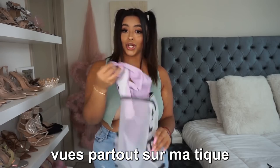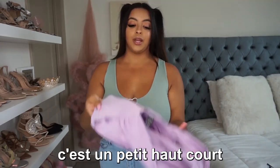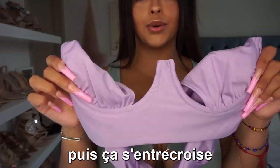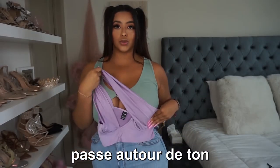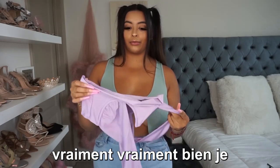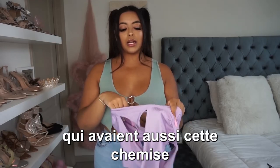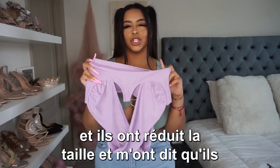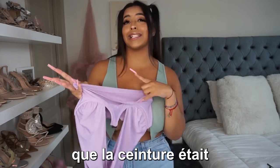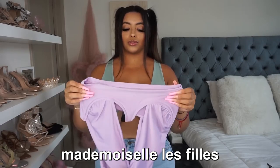Next up, we're gonna do this really cute lavender shirt. This is one of the shirts that I've seen all over my TikTok. I'm sure you guys have seen this too. It's a little crop top and it has underwire on the breast, okay? And then it crisscrosses, goes around your neck, makes your boobies look really, really good. I got this in a size small. I spoke to a couple of my friends who also had this shirt and they sized down and told me that they could have probably sized down even more. They told me that the waistband was really stretchy.